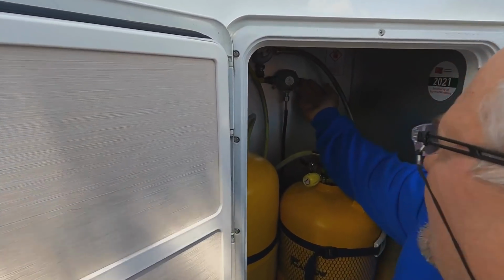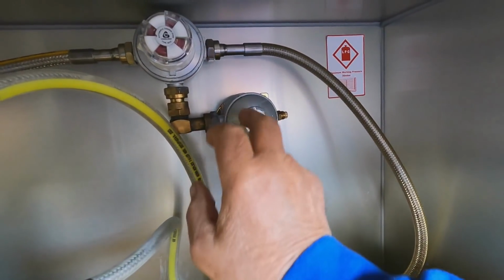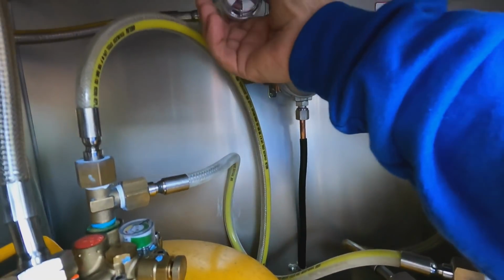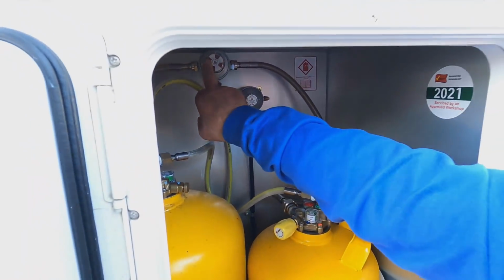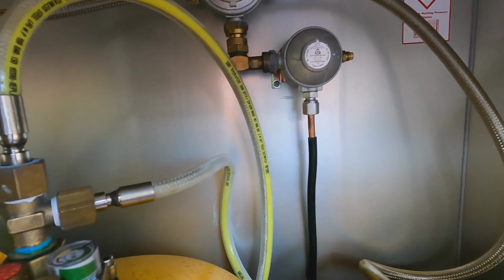So here's our regulator, here's our test point. That's your bulkhead regulator. The other device you see there is an auto changeover valve. So what you'll get is when one of these cylinders is empty, depending on which one it's pointing to, at the moment it's pointing to that one. If that cylinder becomes empty, the indicator will go red, but your gas will still continue to flow.